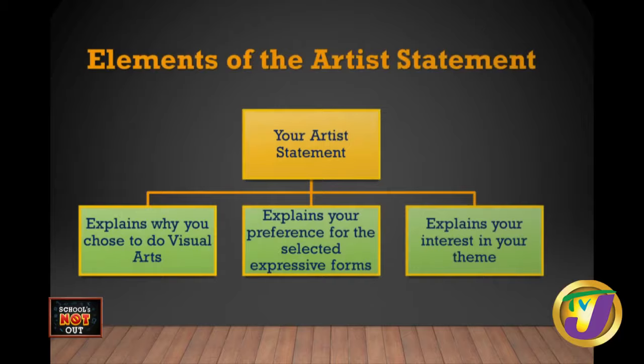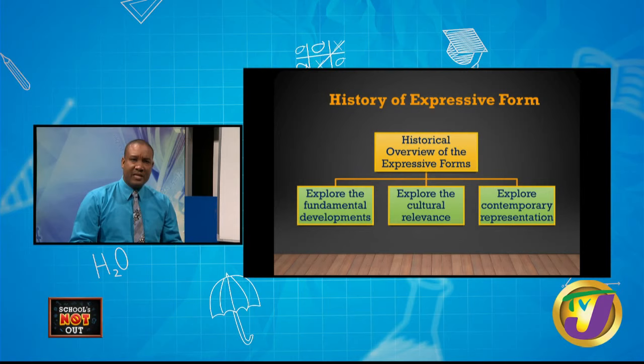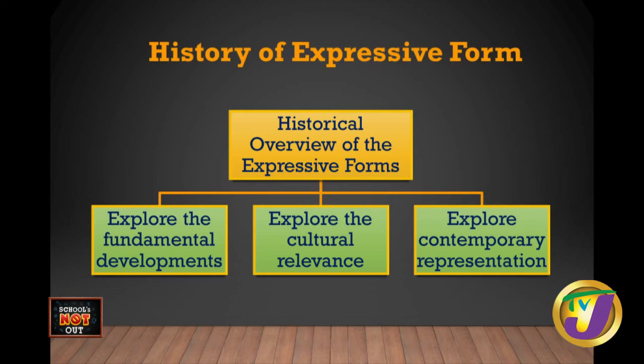The other aspect of our journal that we'll be looking at today is the history of our expressive forms. It's very important that you try to capture a historical overview of the expressive form that you have selected to represent yourself and your ideas out there in the world. Some fundamental things that you want to make sure that you include, for argument's sake, if you are working in the expressive form drawing, the fundamental ideas related to drawing should be explored.